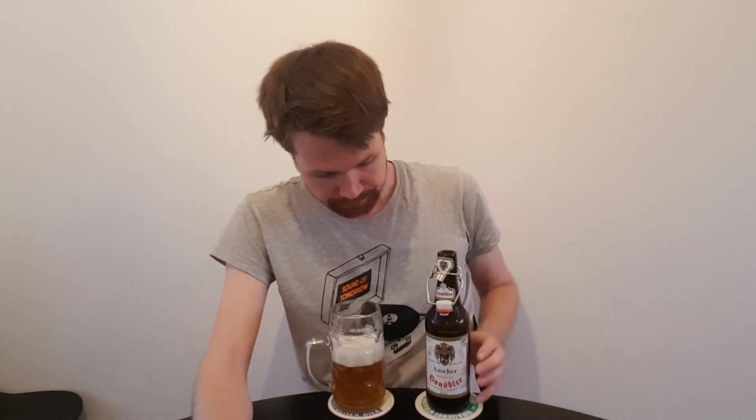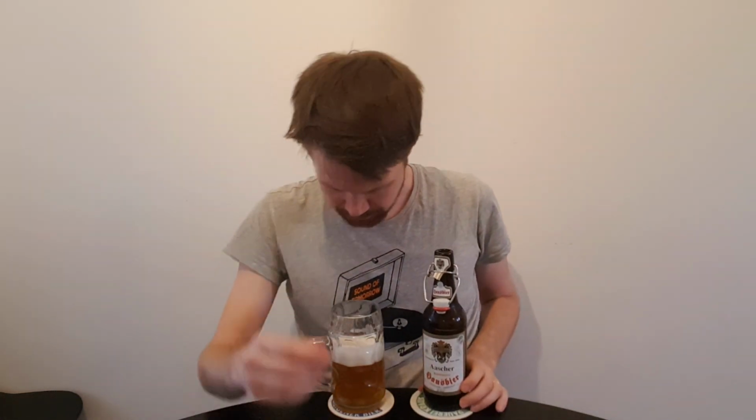Yep. This one is really, really nice and tastes fantastic. Well balanced, of course. Simply a very nice house beer, and it's really, really nice. Very, very easy to drink, and a nice, well balanced flavor also, of course.